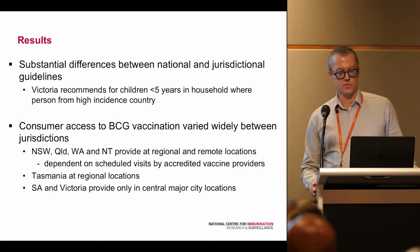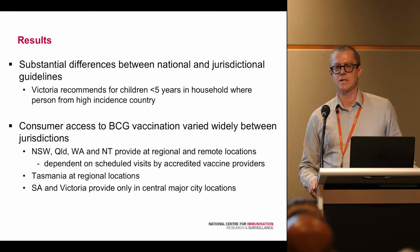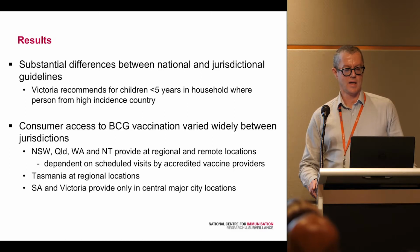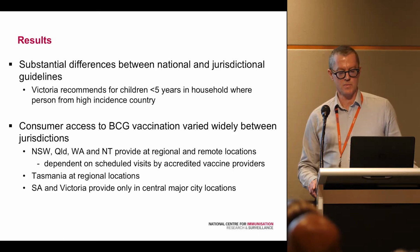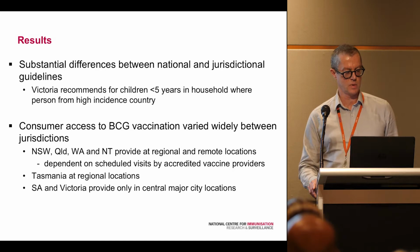Found substantial differences between national and jurisdictional guidelines. The main example of this was that Victoria recommends BCG for children under 5 years of age if they're living in a household with a person from a high incidence country.